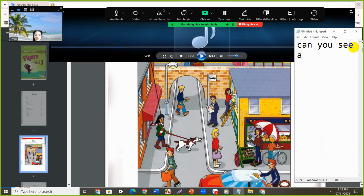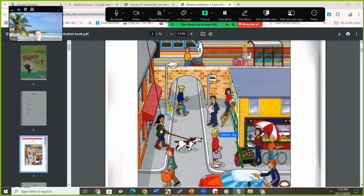Long scarf. A woman who's, ha, con nhớ cái này nè. Who's, đây là mình để quan hệ người phụ nữ mà. Who's wearing a long scarf.